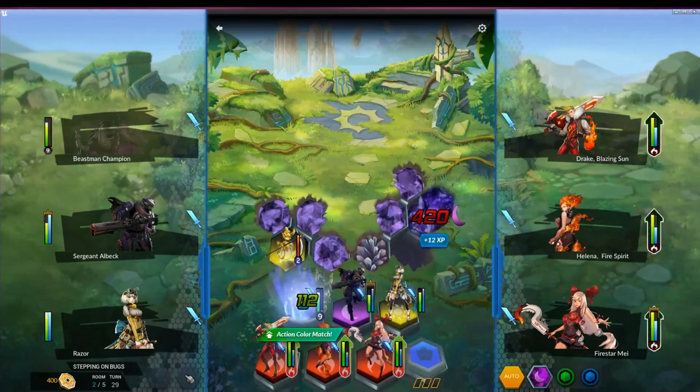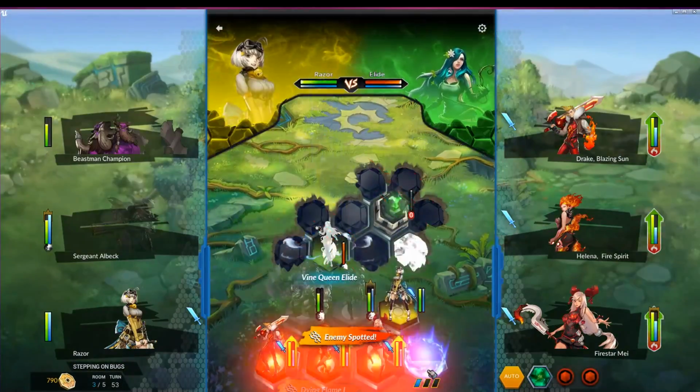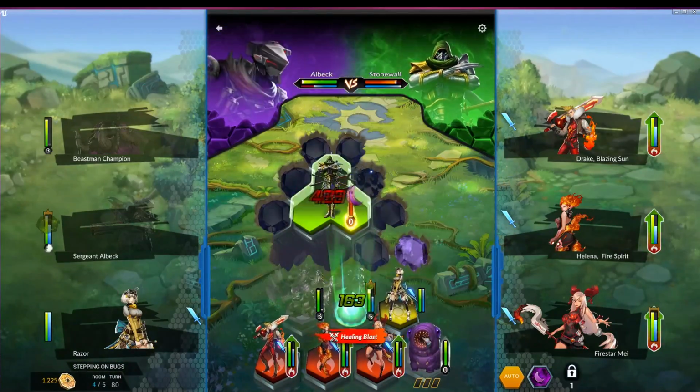I would say the first 80 to 100 levels, this game is basically an auto-play game. And this is the game that I try to compare it to. I try to compare it to Destiny Child in my first video. It plays a lot like Destiny Child. You just turn it on auto and you go.